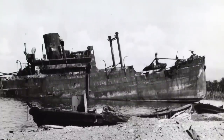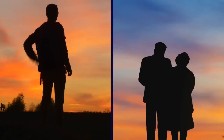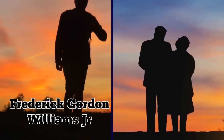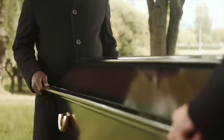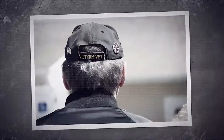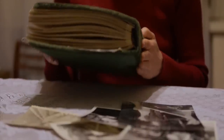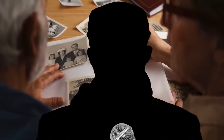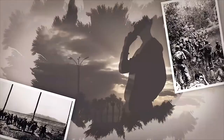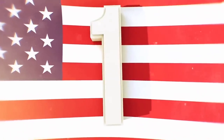One picture features a Japanese ship called the Kinugawa Maru, which was bombed by the Americans during the Battle of Guadalcanal. The couple Story had purchased the home from had one son, Frederick Gordon Williams Jr. All three of them have since passed away, but Story's pretty sure Frederick Jr. took the photos. As a veteran himself, who was drafted into the Vietnam War, Story said it's important for him to put the album into the hands of a surviving family member. In late 2022, he reached out to the press in hopes that a relative will hear about the discovery and give him a call.